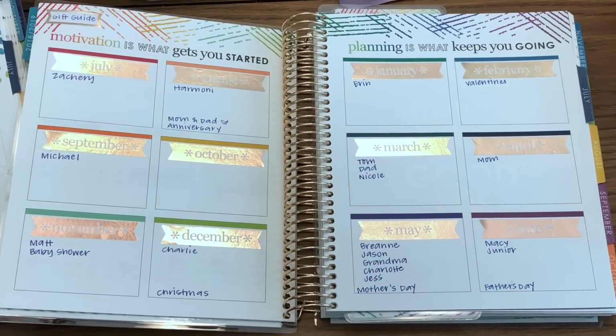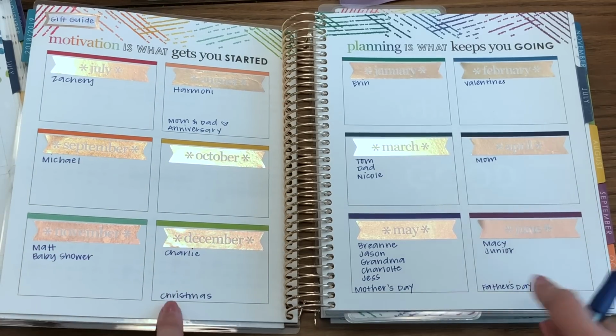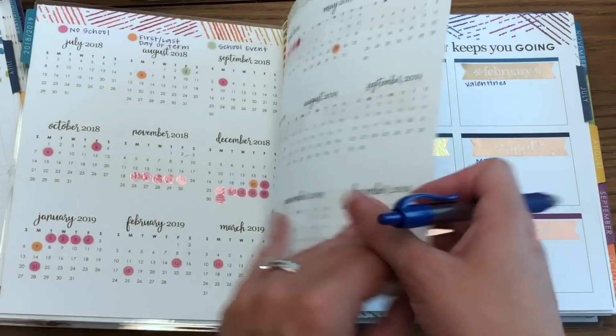So these are all the gifts I'm planning to buy for 2019. I have a gift guide, and I broke it down by month. It includes, of course, things like Father's Day, Mother's Day, Valentine's, just things that I need to go through and kind of prep for a little bit ahead of time.